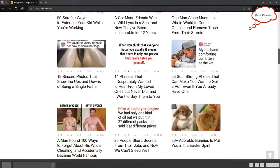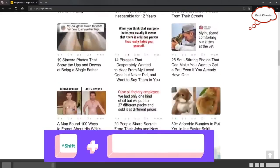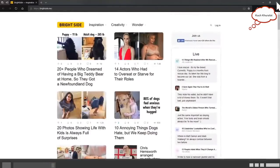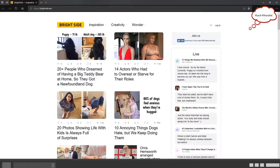If you scroll to the bottom of a browser page and need to move back up, press Shift and spacebar to go back to the beginning. Plus, if you accidentally close a window, Shift plus Ctrl plus T, or Shift plus Command plus T for iMac, will quickly bring it back.